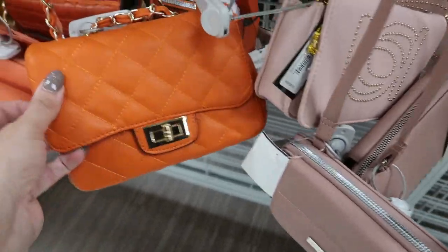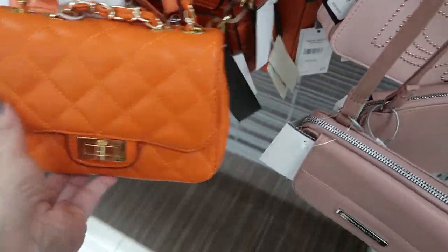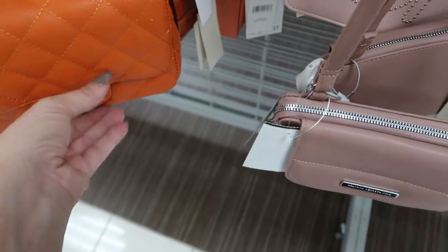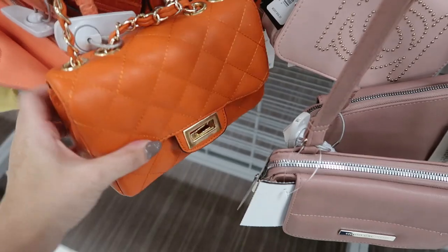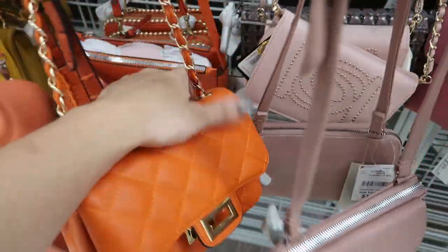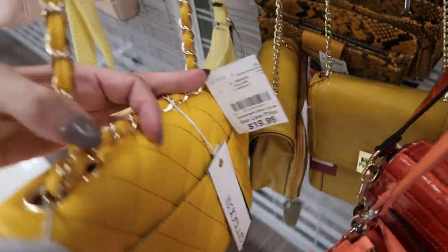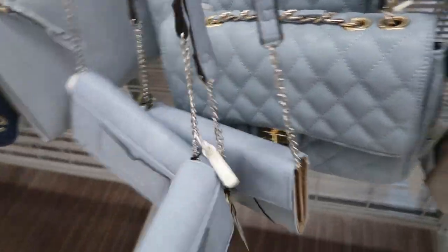Isabel also has these little quilted crossbody bags. It's a fun little bag that's just like a little Chanel. That's what the inside looks like. For $16.99. They also have it in a bigger size for $19.99. And a baby blue for $19.99. Lots of sunglasses. My eye keeps going to these Jessica Simpsons.